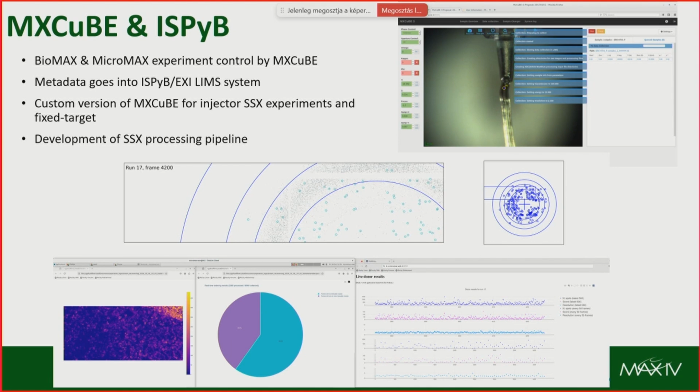Currently, how it looks is that during the data collection, we are getting live indexing from DOZOR spots. So this shows every 100th image live on screen. We have the live DOZOR results, which are showing for every image how many hits were in the image, what is the DOZOR score, and roughly what is the resolution. After each collection is finished, we get data out that tells us what percentage of images were indexed and how many were not. And we also get the heat map. Here you can see we were deliberately collecting on a part of a chip where diffraction was only in a corner, to confirm that we actually do see the heat map properly.